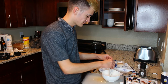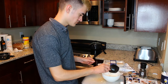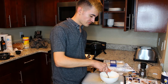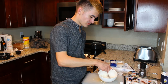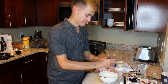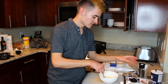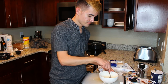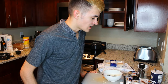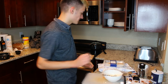Fun, you guys. Really wish I had the whisk, so I guess I'll just use a fork. Whisked. Salt. Just a dash of salt. Not too much. Next, I pat the cod fillets dry with paper towels, seasoned with salt and pepper on both sides.